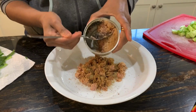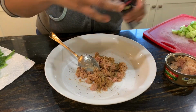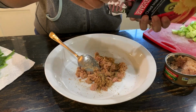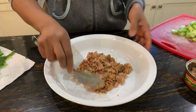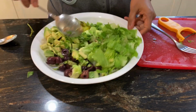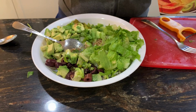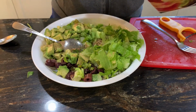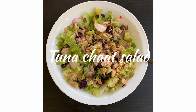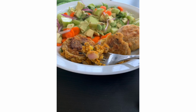So that's salmon with a lot of other vegetables. And then tuna chaat salad is one of my favorite recipes, and I have that at least once or twice in a week. So I put chaat masala. I have an AIP version of this salad, and I posted this recipe on my website, so you can check that out. It is really, really delicious, and it has all kinds of good things in here: olive oil, as well as avocados, artichokes, olives, etc. Next, I also make tuna cakes or fish cakes, and that's also great paired with a salad.